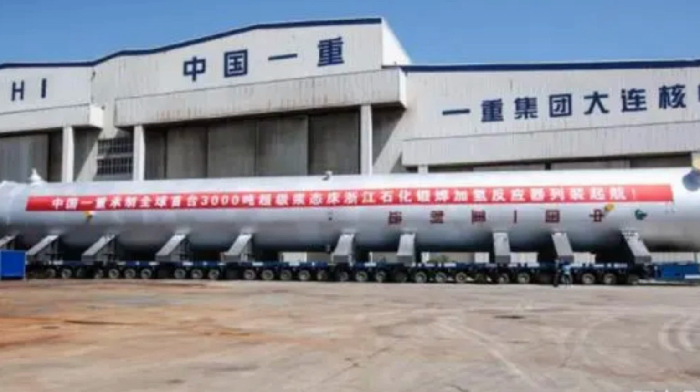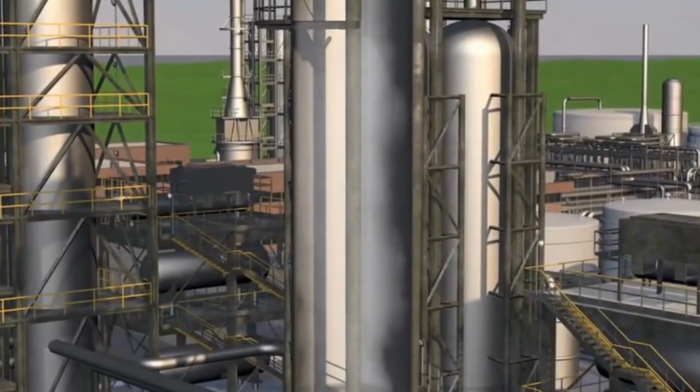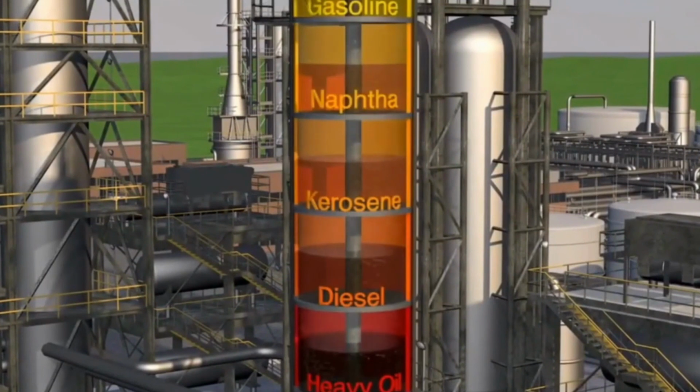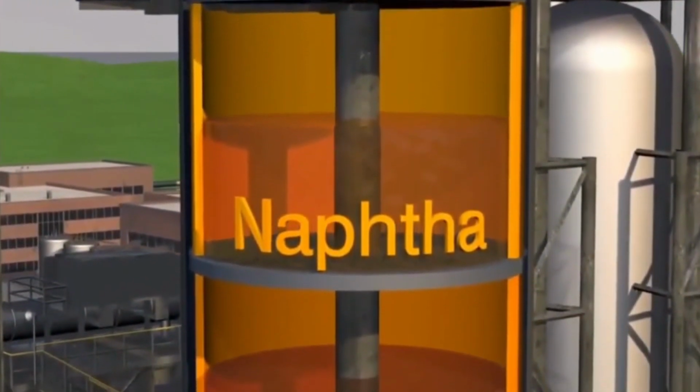The world's largest hydrogenation reactor. Weighing 2,400 tons, with a diameter of 5 meters, a vertical height of 70 meters, and a height of about 20 floors, it is the world's largest hydrogenation reactor. This is the Zhenhai Boiling Bed Residue Forging Welding Hydrogenation Reactor, developed by China Yizhong Group.